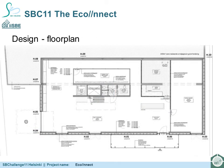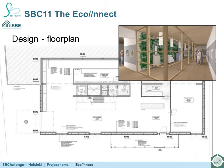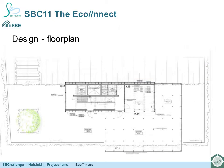In the ground floor plan, where visitors enter the building, the importance of the heart with installations is clearly visible, as you can see as well in this 3D. On the third floor, only a small part of the actual building is realized, as a bridge between the building, the green slope and the greenhouse.